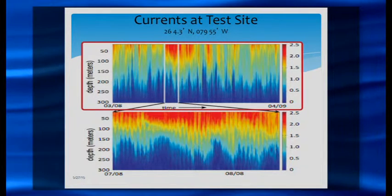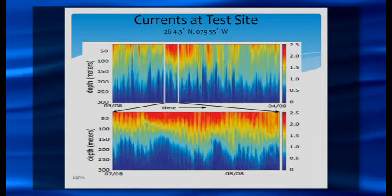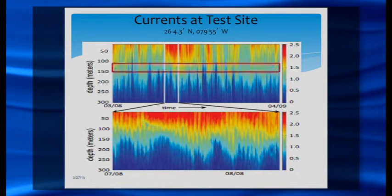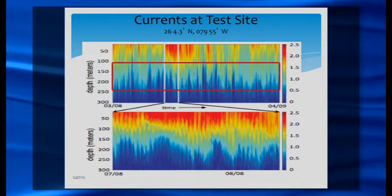2.5 meters per second is about 5 knots, or about 6 miles per hour, which is really fast in the water if you've ever tried to drag behind a boat. I don't know why you would, but if you ever did, you know that even 5 miles an hour is pretty high. What the data shows us is that up near the surface, especially in the summer, the velocities get pretty high, but typically down near the bottom, the velocities are low. And then it varies quite a bit here in this middle region between 100 and 200 meters.